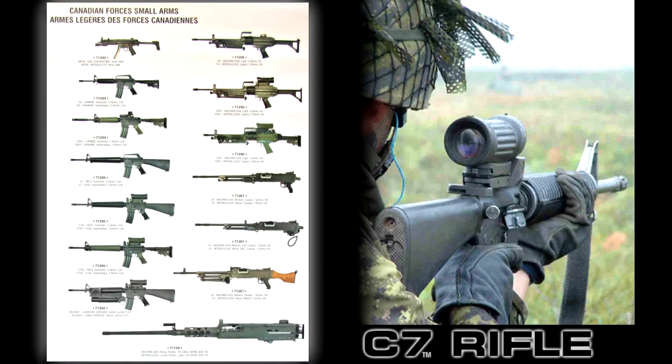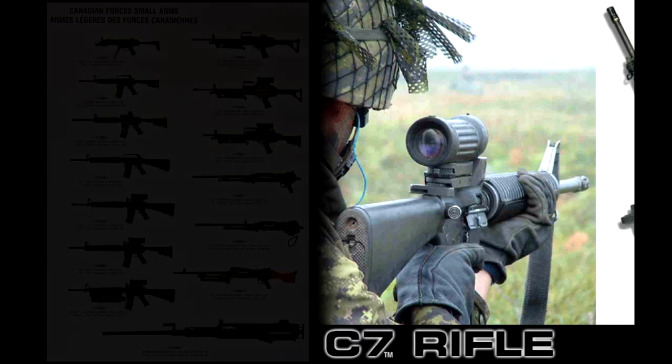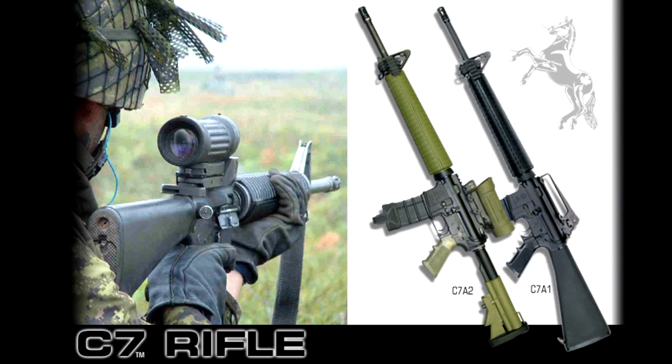Colt Canada produces the new updated M16 as the C7 and carbine model as the C8.